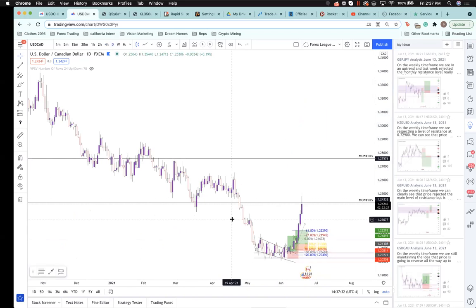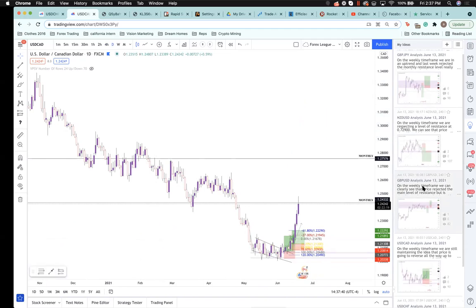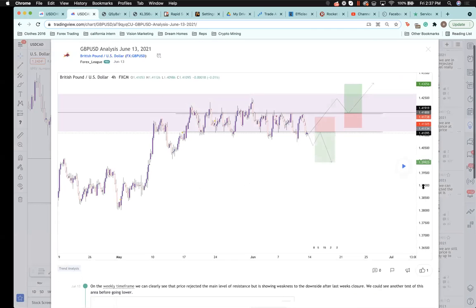And we'll go over next week because this is now looking like a short. We're up at the resistance right here. We made that nice move up. So tune in on Sunday as we'll go over what's good for the next week with this one.